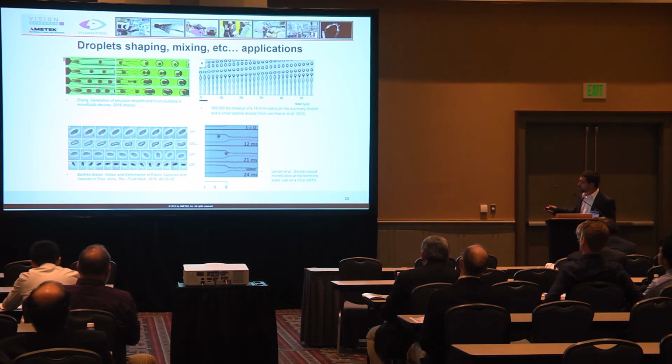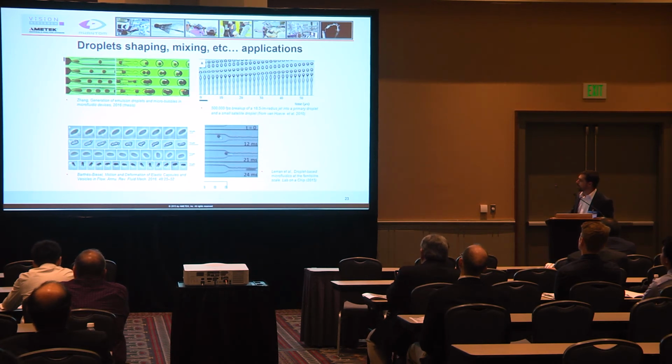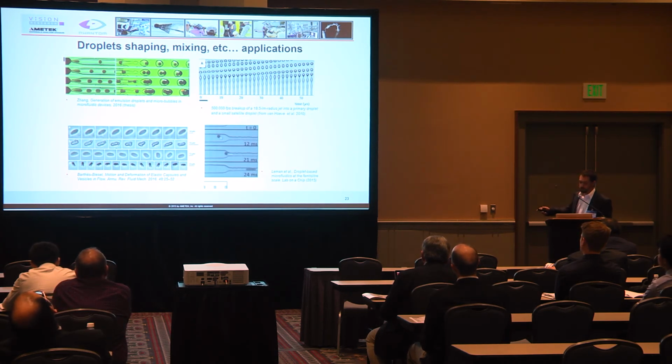You've got some nice examples here of bubbles and droplets, in that case, being shaped and generated in a smart way. You've got some examples here of coalescence and how to achieve proper coalescence between different droplets. You've got examples here of observing and manipulating the motion of cells and particles and vesicles in microchannels. And here as well, some very interesting examples of emulsion droplets as they are being mixed.